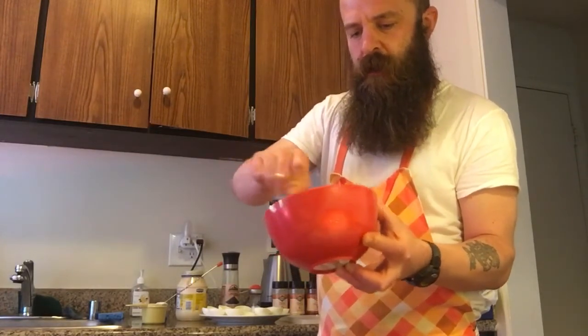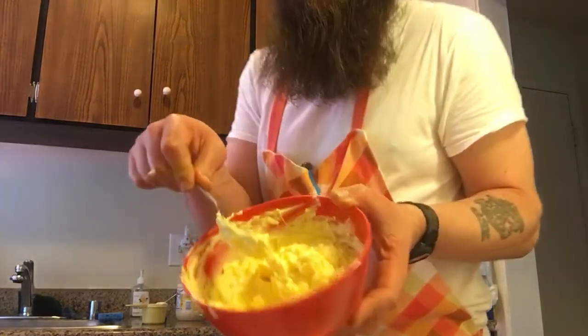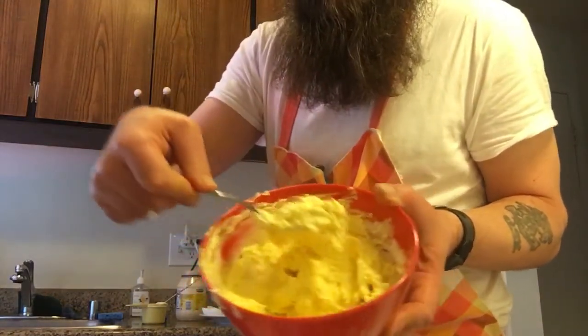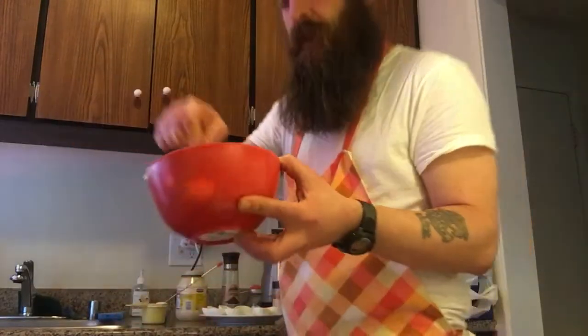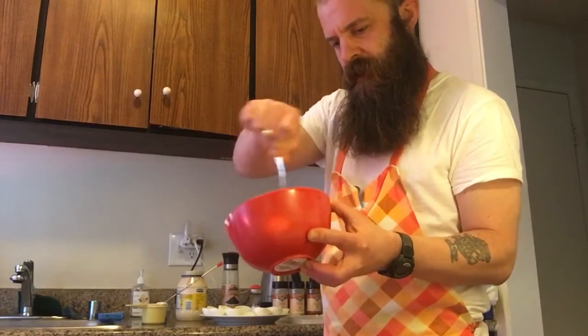All right, that should be enough. So what we end up with, of course, is if you've had deviled eggs, you know what this is like. It's like a whip, almost, pretty much. Smart as a whip.